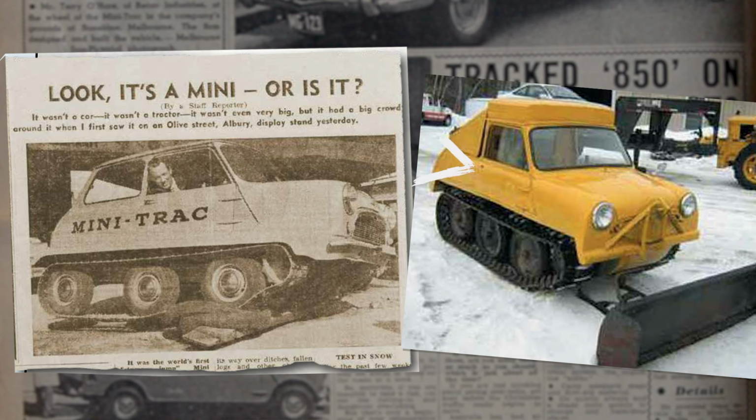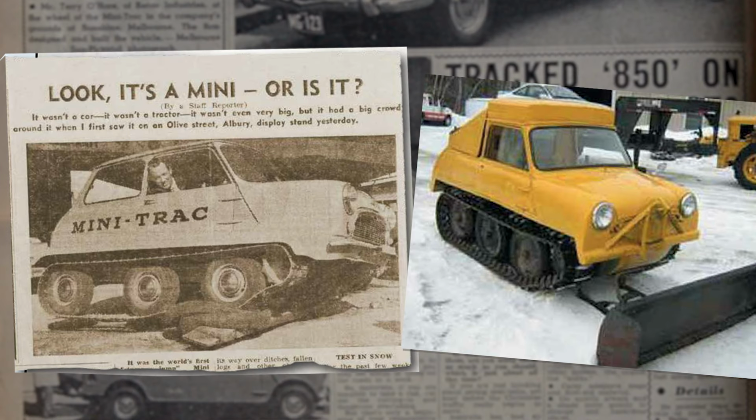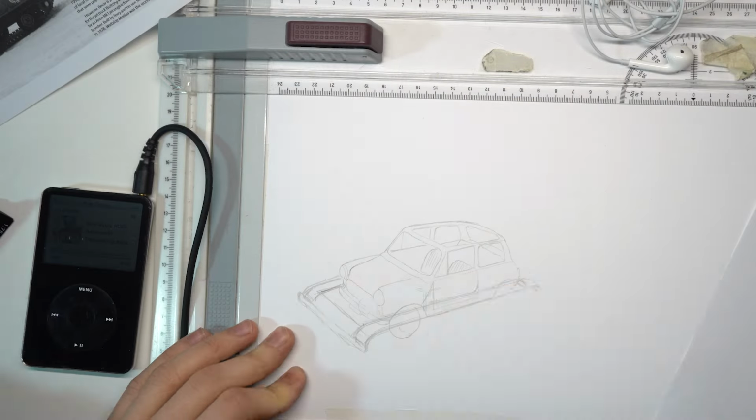The distinctive shortened doors are also clear, as are the filled-in wheel arches. It wouldn't be unlikely that over the years a new, more reliable track system had been swapped into the Mini, and it could be that Terry O'Hare's original Mini Trac has been employed and operated for all these years somewhere out in a snowy portion of the Canadian outback. If it is that original invention, it perhaps proves that there was something to the design, and perhaps whoever owns it now has no idea just how unique a vehicle it really is.